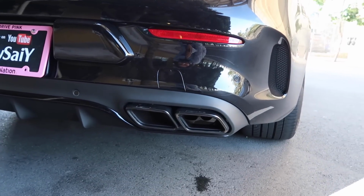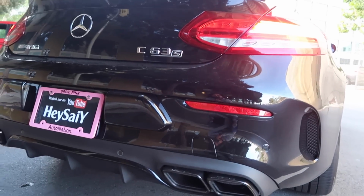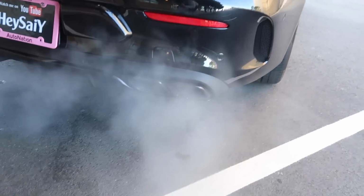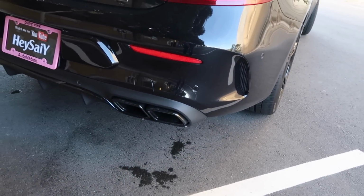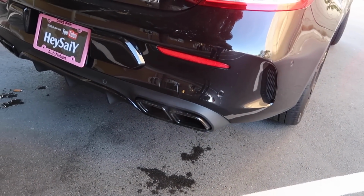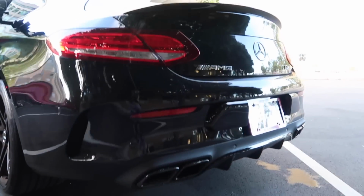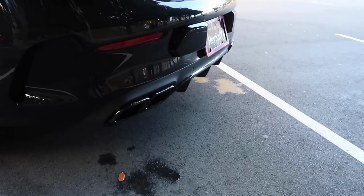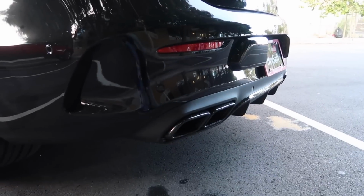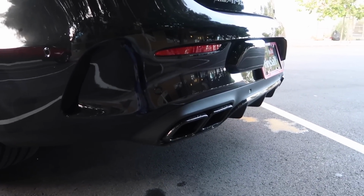And the sports exhaust, when the car is on, you can actually hear it spitting out stuff. We're gonna rev it a little bit to hear it. It crackles and it's so loud.